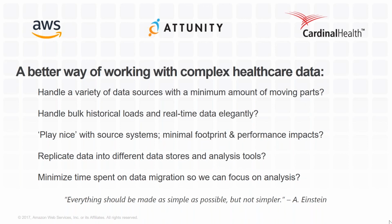And then finally, and most importantly, how do we minimize the time spent on data migration so we can focus on analysis? Because we don't really get the benefit out of moving data from point A to B. What we get is benefit out of analyzing that data. So at the end of the day, we really want to approach it as Albert Einstein said, everything should be made as simple as possible, but not simpler. So ironically, with all the complexity going on, we were driving for elegance and simplicity in this approach.